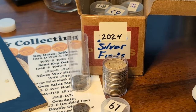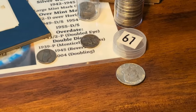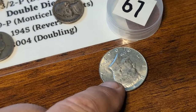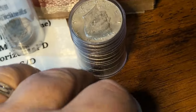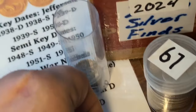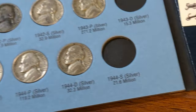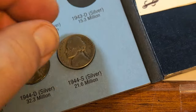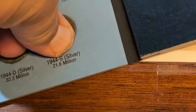Okay, folks, we have added to this video, I guess we'll say, 3 more silvers. From the box from a couple of days ago, the half dollar, 1967. That'll go right in there. Close that guy up. And the 1944 P, put right in there. But the 1944 S, look at that, goes right there. How cool is that? One more for my book. Pretty neat.